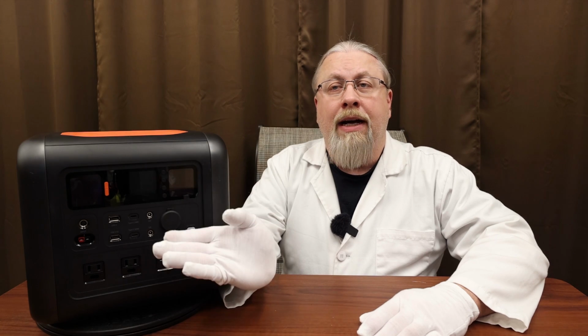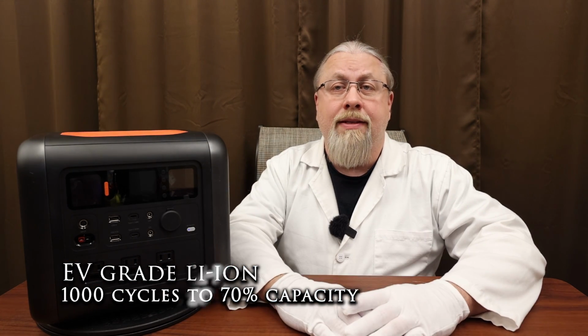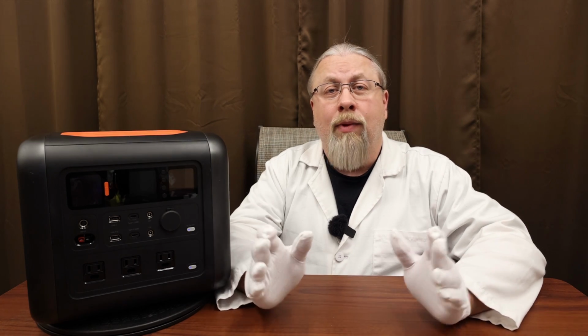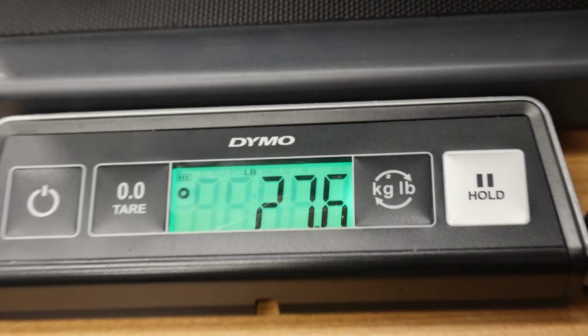Let's find out. The Tera 1000 sports an EV-grade lithium-ion battery rated at 1,000 cycles to 70% capacity and uses a high-quality Texas Instruments BMS, or battery management system. For size and weight, I'll put those numbers right here on the bottom of the screen. I weighed this myself. It came in at 27.6 pounds.